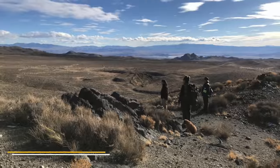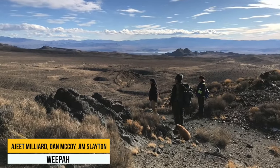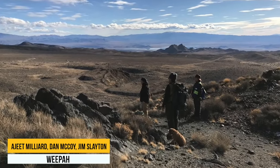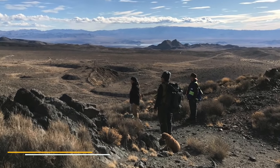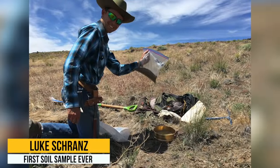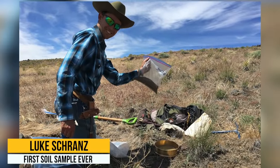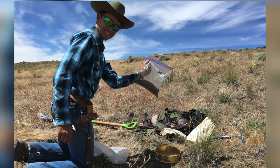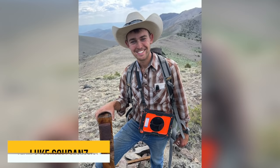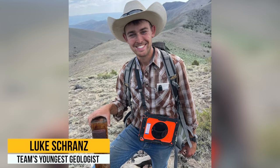And that's exactly what we need. They're exactly at the point in their career where they can really contribute value because they have studied all the latest things about these deposit types. We also have Luke Schrons. He has his master's degree just completed last year. He's the youngest member of our team and it's just amazing what he already knows and already contributes, given that he's still quite a young guy.